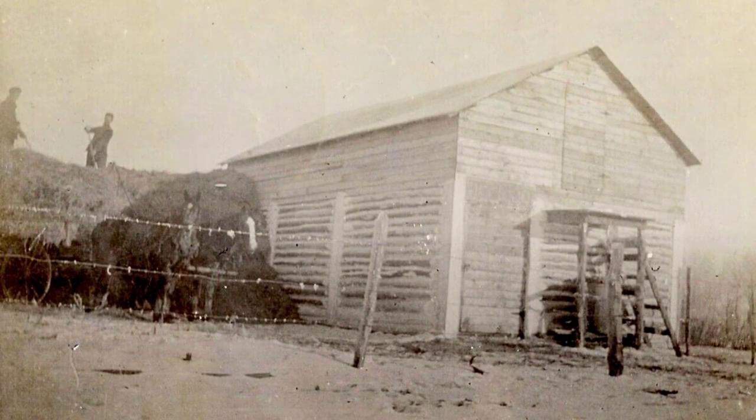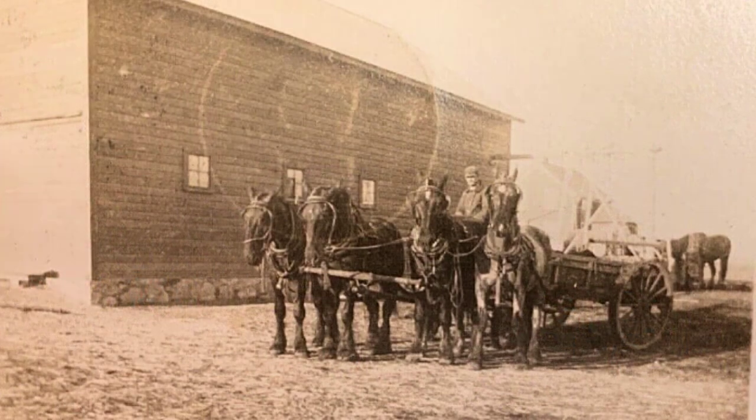Life on the farm was fairly isolated, especially in the winter. It was a tough life, requiring a family to work long, hard hours. Farmers took great pride in their land and their buildings.